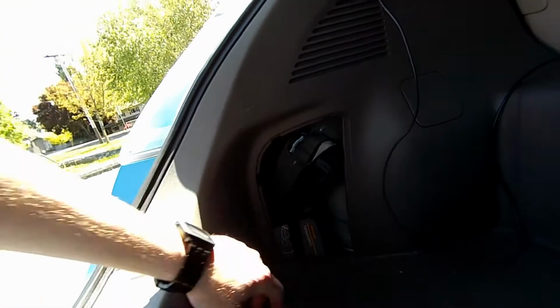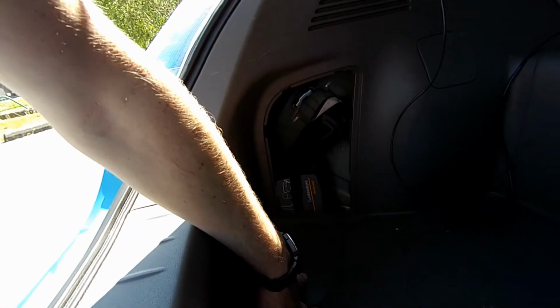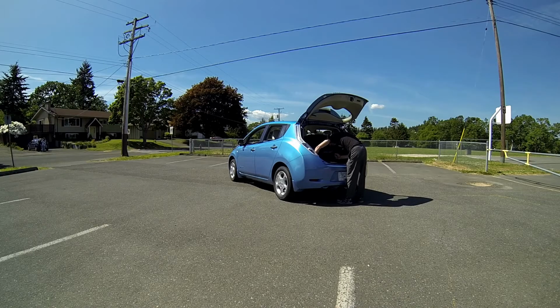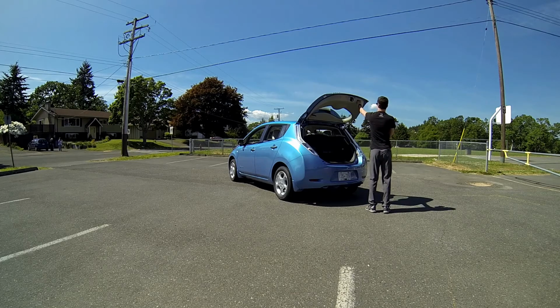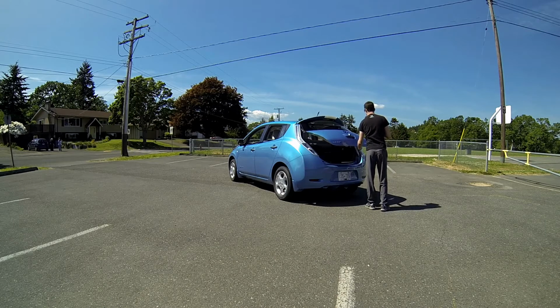So if I come up, there's a little in the back side here, there's a tire repair kit. The Nissan Leaf does not have any spares, as with most electric vehicles. It has a little kit that you could use to repair your tire and get you to a tire shop to get it either fixed a little more permanently or to get a new tire. There is a handle right up here. Let's pull it down, just grab it and pull it down.